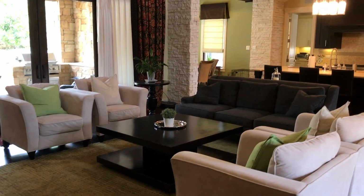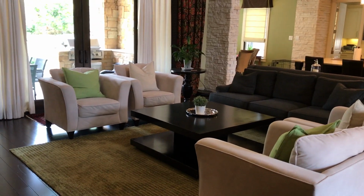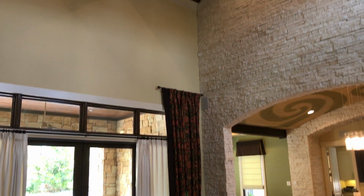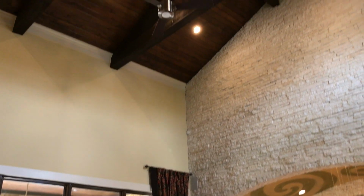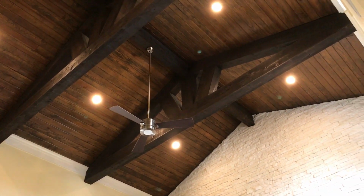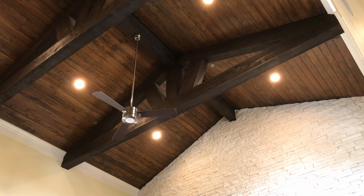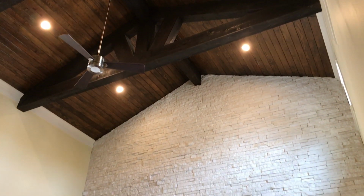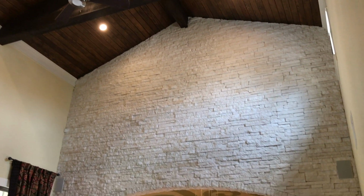This is our living room or great room area. It's completely open to the kitchen. One of my favorite features of this home, and you guys probably don't get to see it in the videos very often, are the vaulted ceilings and the wood ceiling and beams. Another favorite feature for me in this room is all the limestone that is incorporated into the design.